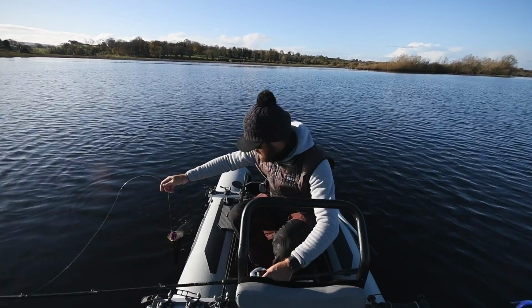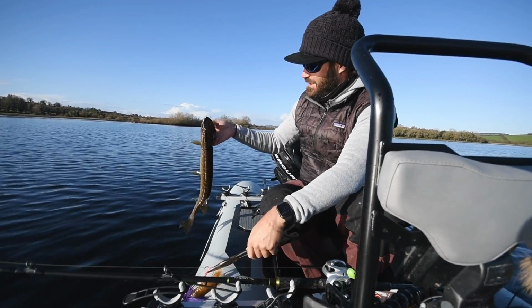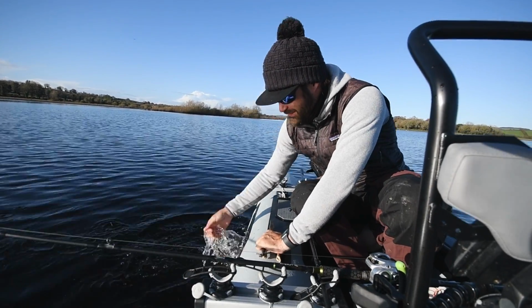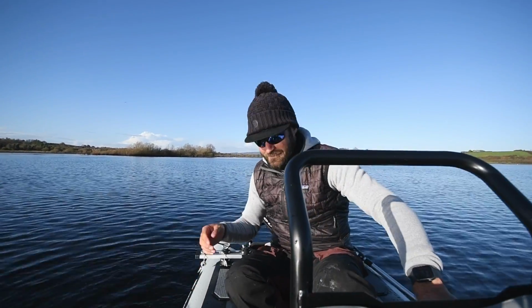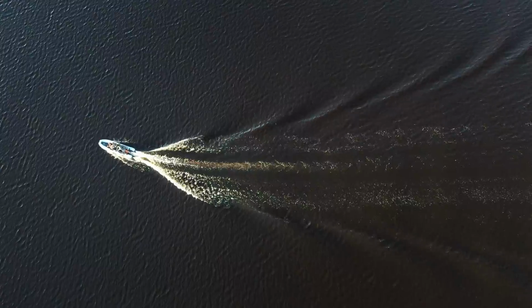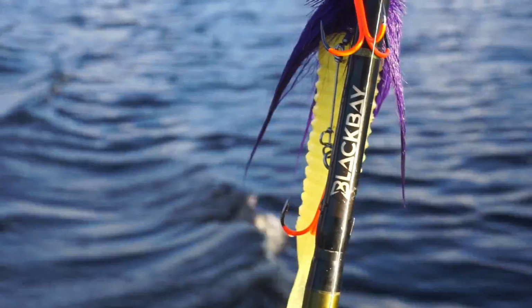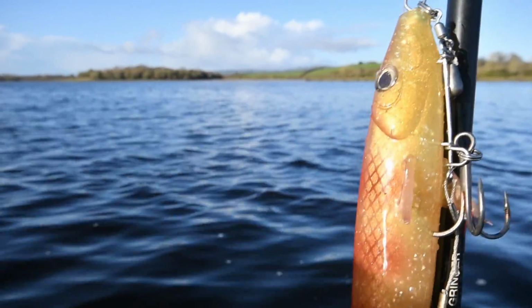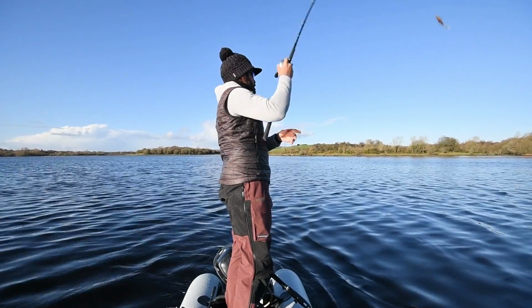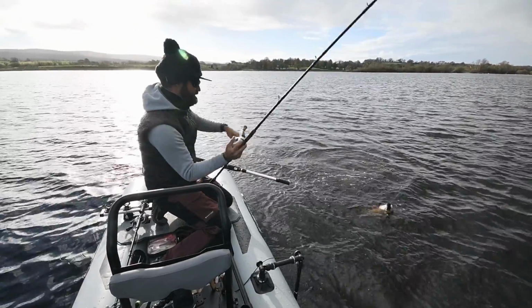The first fish of the day. Good. Little pike. Good. But it's a start. Hopefully they're getting bigger. Bit bigger.